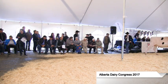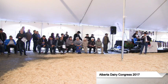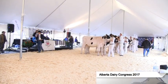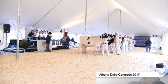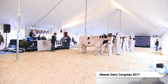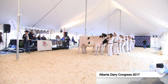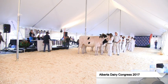Well, ladies and gentlemen, before we select our junior champion and reserve junior champion, while we've got them all lined up, I could pick any one of these heifers. They're all tremendous. They all exhibit the qualities that we're looking for in the breed, in my view. And before we pick out 5 to then pick the final 2, I would like you to show your appreciation for all the exhibitors, because it's a heck of a lot of work at a busy time of the year to bring these cattle out. Thank you.